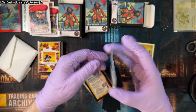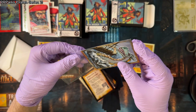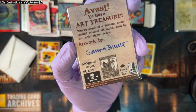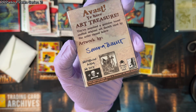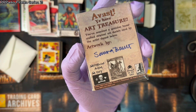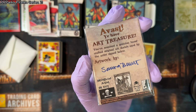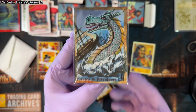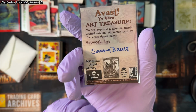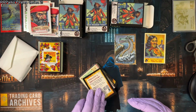Ooh, that's a sketch. That is very nice. Okay, wow, that's a very nice sketch card. That's probably one of the best sketch cards I've ever gotten. I can't really read that name. Is it Senra? I can't read that. I have no idea who that is. Let me see if I can figure out who this is. I will be right back. Well, I actually can't tell. Sorry. So yeah, if you know who that artist is, please let me know. Otherwise, I'm going to have to ask RRParks because I can't read that signature. I'm sorry. But it's a good-looking card.